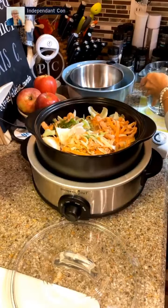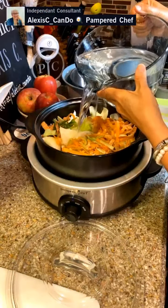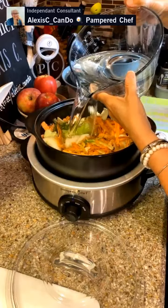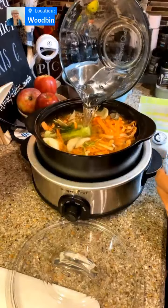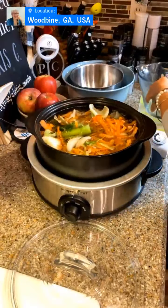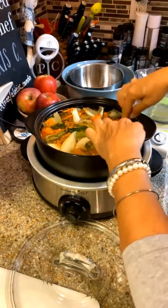All right, and I have 8 cups of water here, and hopefully it all goes in. All right, there we go. So I got all 8 cups of water that went into my slow cooker here. There we go. Just tap it down. Make sure it's all covered.